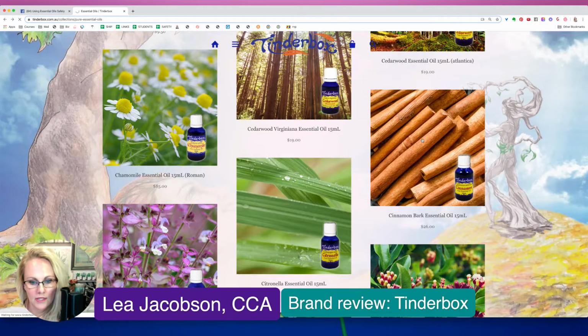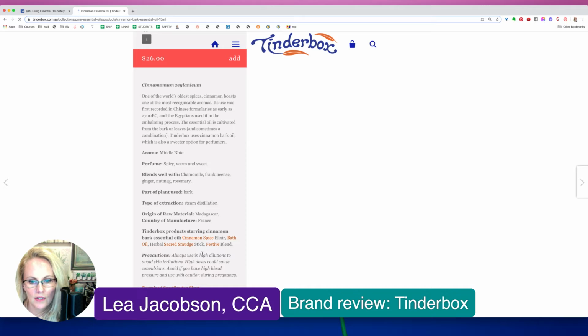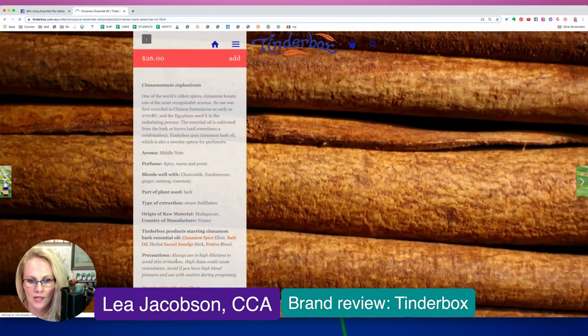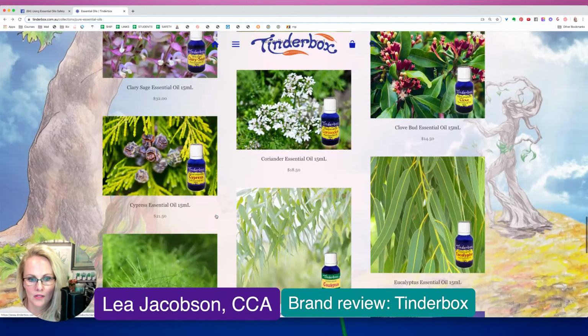Cinnamon bark. Let's see what they have here for information. Always use in high dilutions to avoid skin irritations. High doses could cause convulsions. Well, that's not accurate. Avoid if you have high blood pressure. That's not accurate. And use with caution during pregnancy. Yes, so cinnamon bark is not pregnancy safe. It's also anticoagulant, so you want to be careful if you are on blood thinners. Even if you are taking aspirin, you want to be very careful in using cinnamon bark essential oil. It also has a very low topical max.